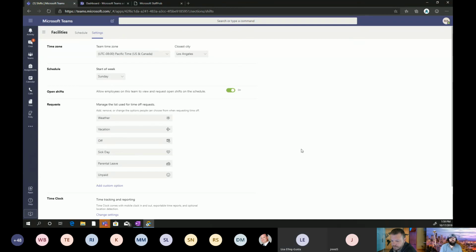No, but you can copy and paste with everything in it. So if you have one of those shifts laying around, you can just copy it and paste it where necessary. Cool. And then one more question.